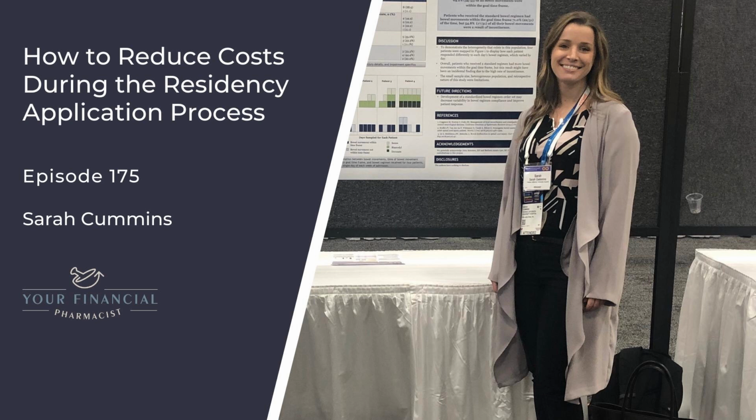Another thing is just registering for mid-year is expensive. As a student, this year it is actually free because of COVID, which is incredible. Snaps to ASHP for that. But last year and every other year, it's not free. So the registration fee is different depending on whether you're an ASHP member or not. If you're a student member, it's $340, but if you're a non-member, it's $480.